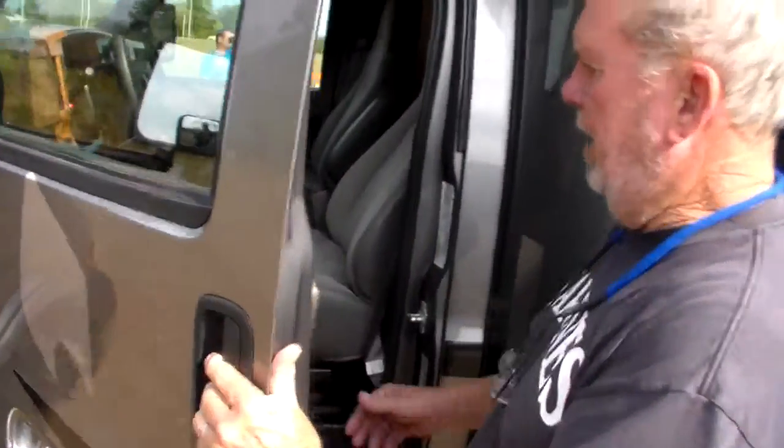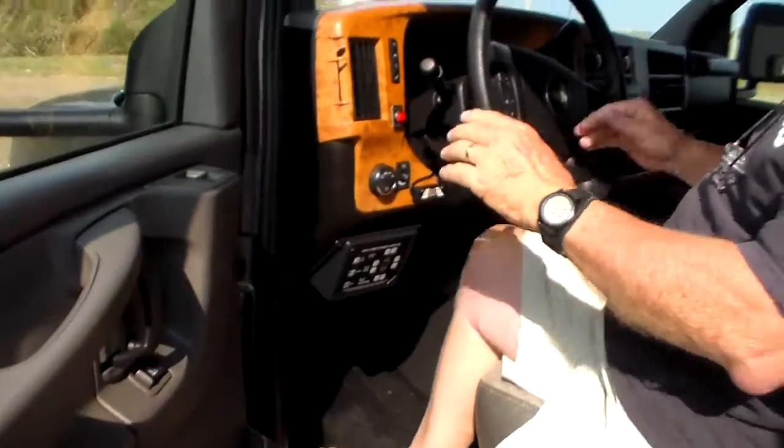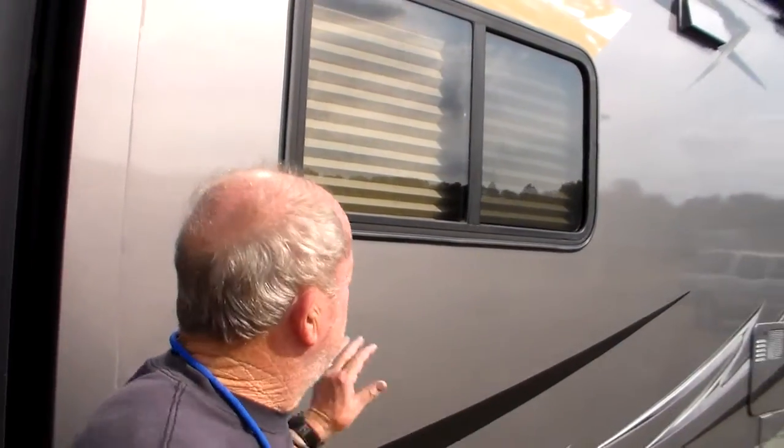Look at the cockpit of this thing, how new it is. We've got this engine running, and you cannot hear it. It's only got 37,000 miles on it. Plus, this is one of the rare Bs. It has jacks. It has an electronic leveling system. They're automatic down. You don't see that. That's an expensive option, but it's on this motorhome. It basically has every amenity.